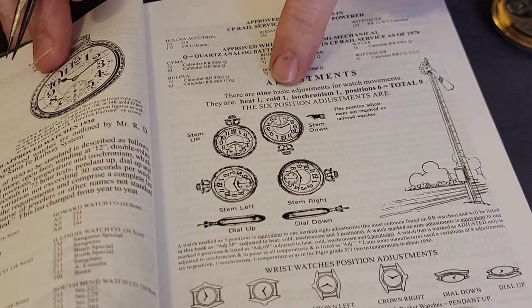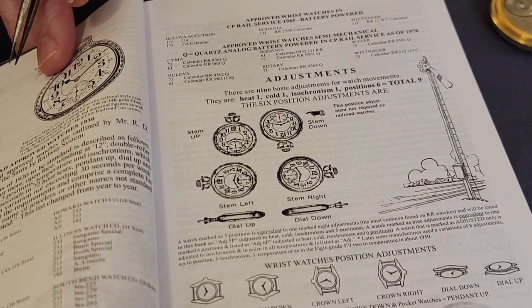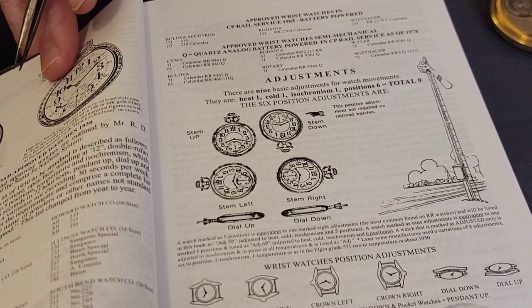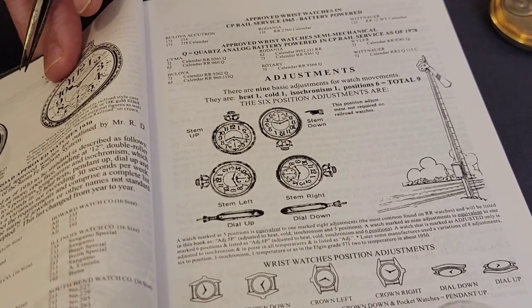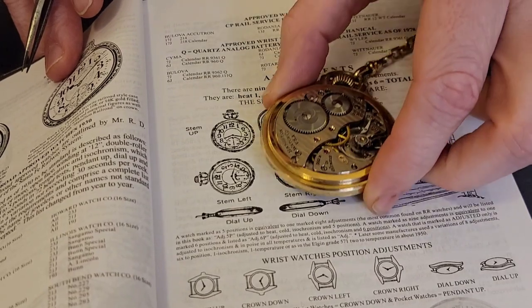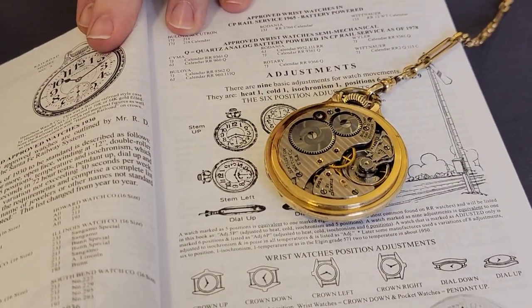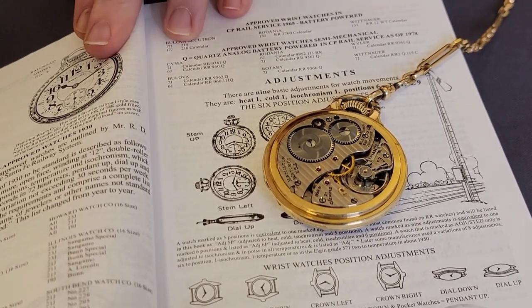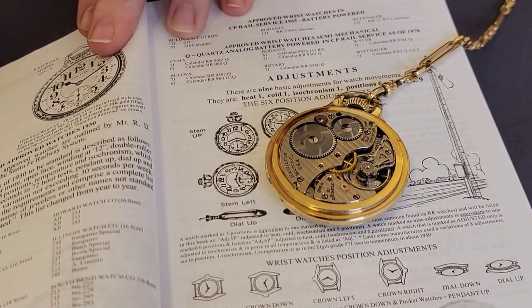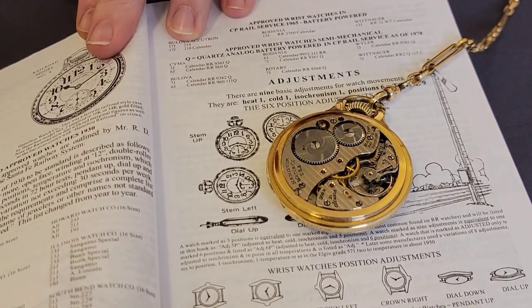In addition to having all of these positions, they also threw in another requirement, and that was something called isochronism. What in the world does that mean? What is isochronism? If you look at many watches, especially higher grade pieces, they will say adjusted to X amount of positions, heat, cold, and isochronism. It'll say it right there on the movement. Isochronism is actually a really, really great thing.